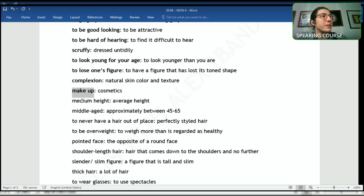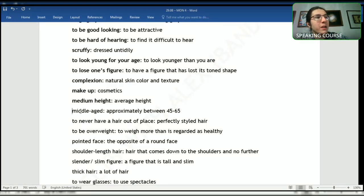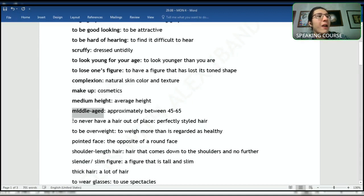Next is medium height. This is somebody who is like normal height. If somebody is tall, you can just say that they're tall. But if somebody's like not tall and they're not short, then they are medium height. Next is middle-aged. This is somebody from 45 to 65. Simple, easy.